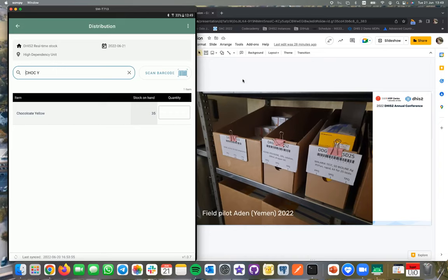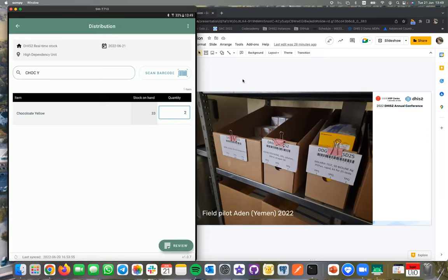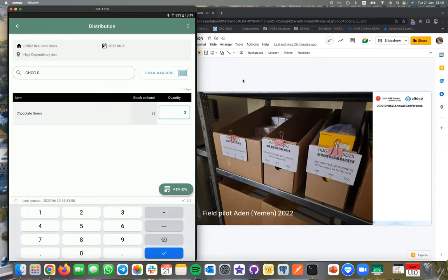If I'm the storekeeper, I'm going to pick two. So I'll just enter two and confirm that. Then I'll take another item from the shelf, let's say the green one. I'll take three. Now you can do something that is called residual balance counting. If there's 33 in stock, I'll pick three. We are not expecting the storekeeper to recount each and every time how much is left on the shelf, because that would take a lot of time.